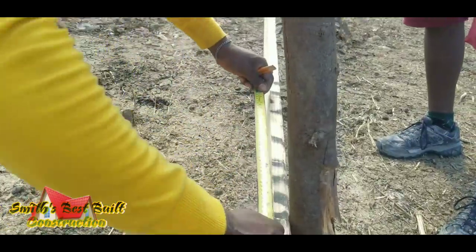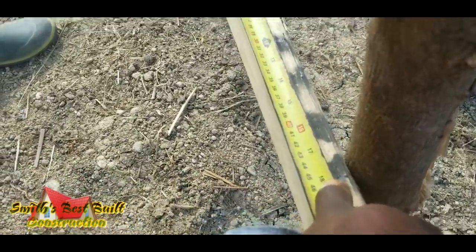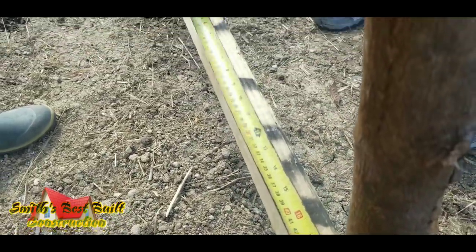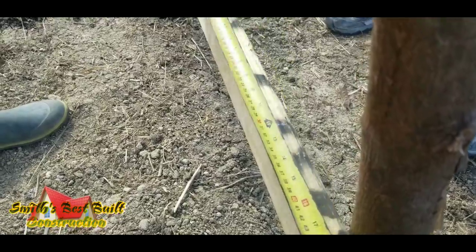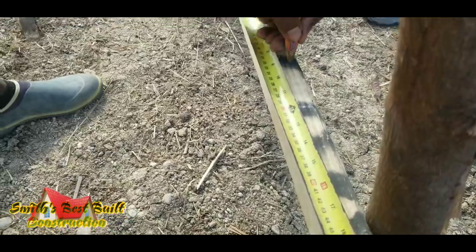Alright, 18 inch we are using, you see me? For the foundation. 18 for foundation, hit that there and mark that there. So that's how your card line goes. Yeah, that's how your card line goes where I dig out. 9 now at the center. That's the steel one?